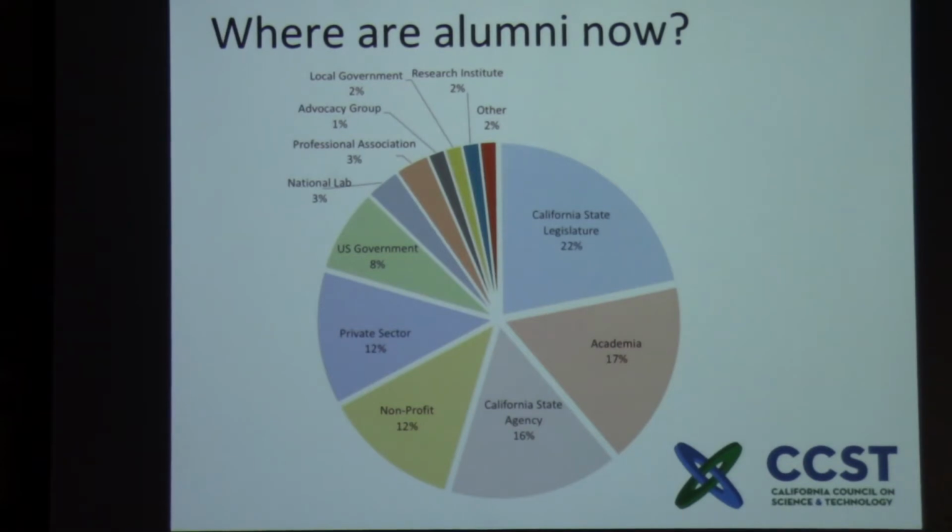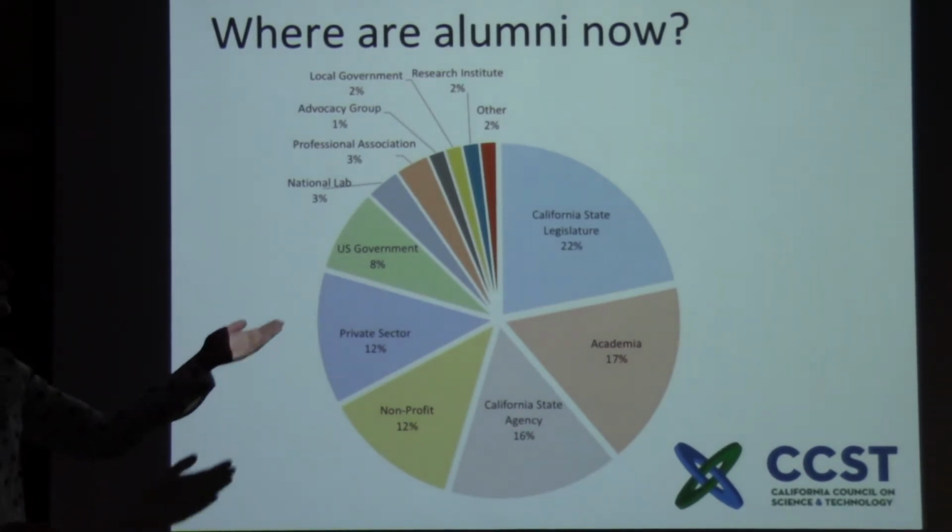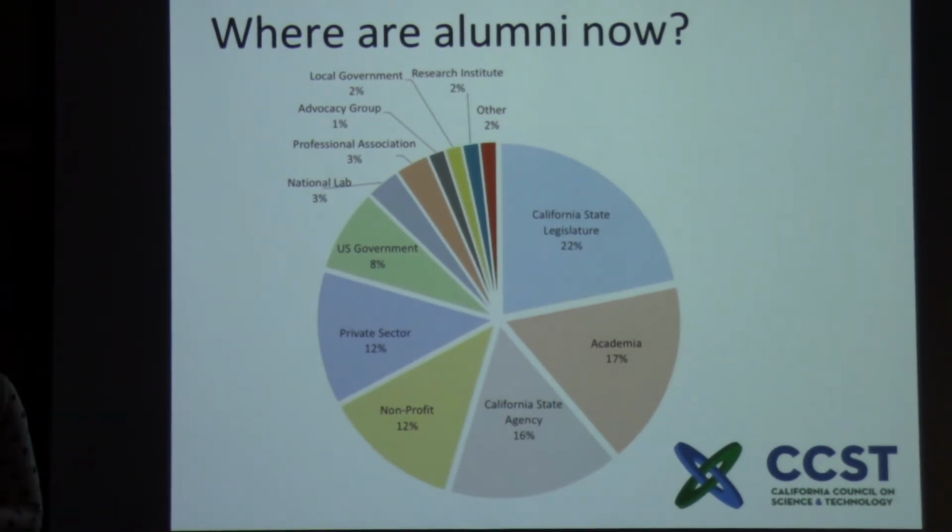And the fellows kind of move on to a bunch of different stuff. Some of them go back into academia. Some of them continue working in the state legislature. They move into the federal government or state agencies, go on to work in nonprofits. We've got a few that have become advocates or lobbyists, and a few that have gone on to national labs. I'm year 9, so next year will be year 10 of the fellowship. So they've had just under about 100 fellows go through this program.